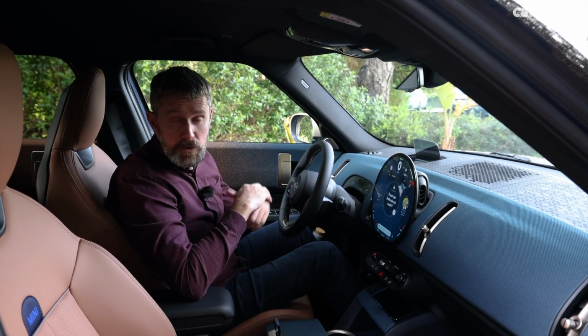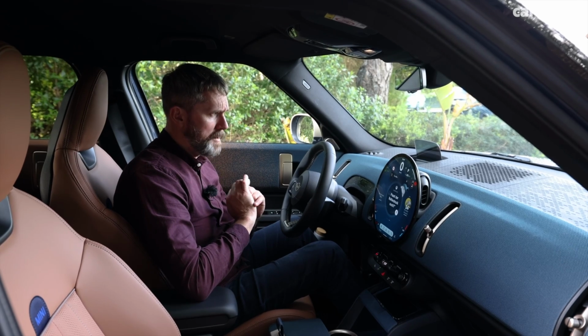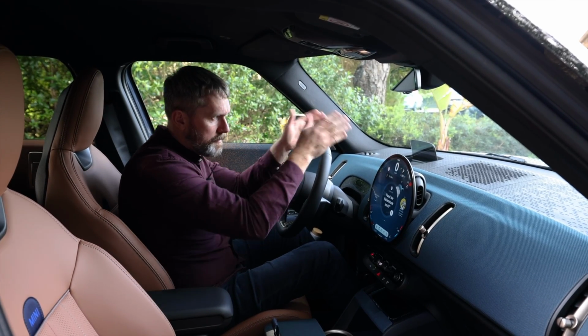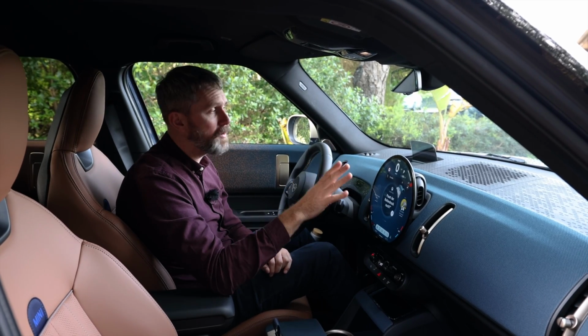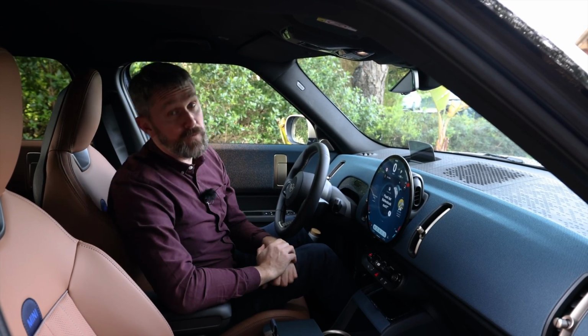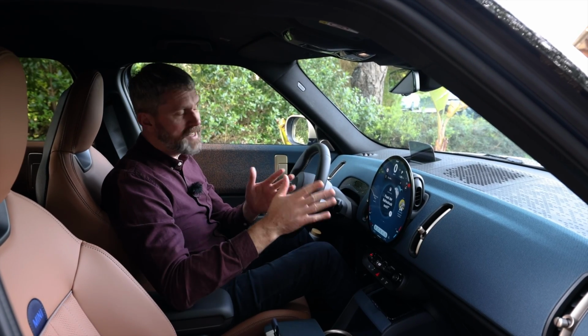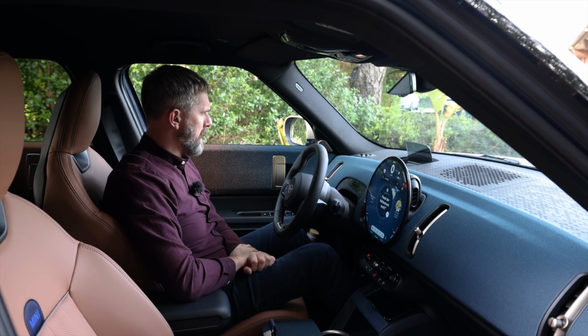It still works quite well. You've still got nav directions and all that kind of stuff if you want it. So nothing to really complain about. And it is good to have the speed directly in front of you, because obviously it shows up here on the central screen. But I'm not a fan of Tesla's way of doing things by putting it in the central screen. I think it should be directly in front of you. So at least I've got that.